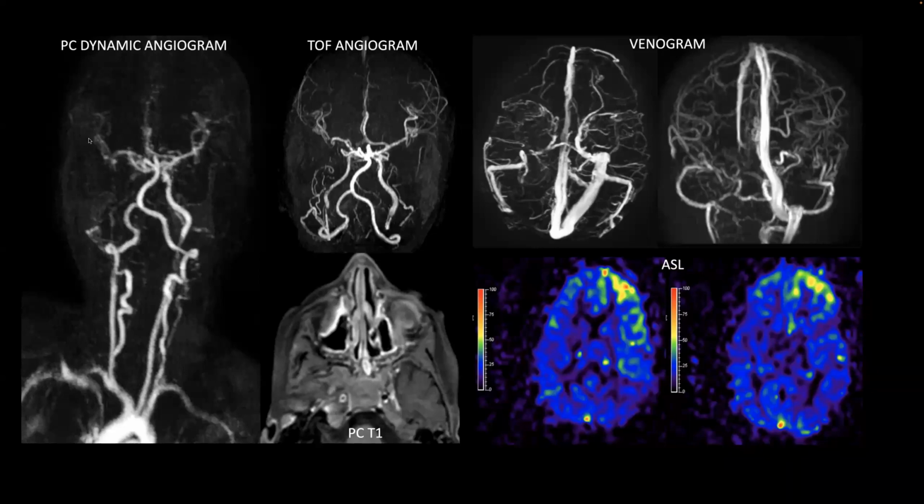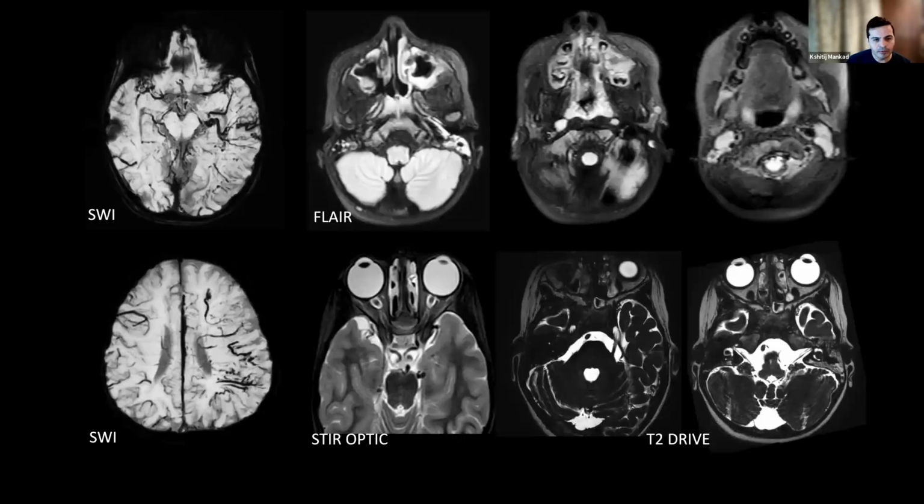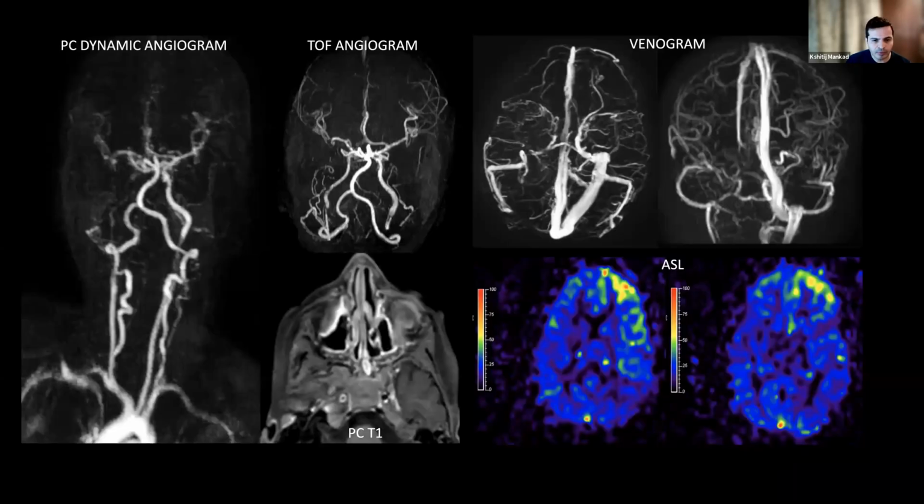Yeah, I have Googled this, Nihaal, but I don't think this association has been described. Sir, the association here is with PPV. So among many associations, probably an associated arteriopathy may be an association with PPV. What does PPV stand for, for the benefit of everyone? Phacomatosis pigmentovascularis.